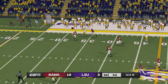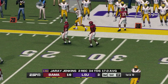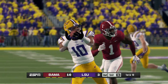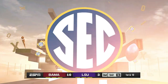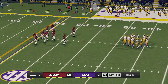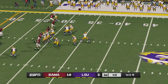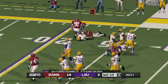He rifles it. Makes the grab, and he's knocked out of bounds. Big play right there. From the 29-yard line, it's first down. He's on the run. Diving for extra yardage.